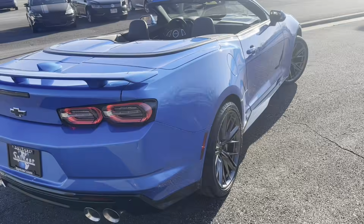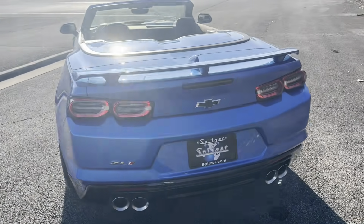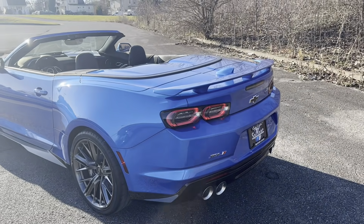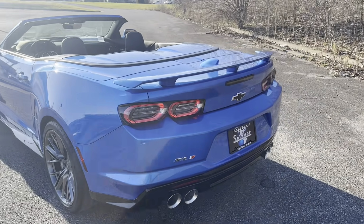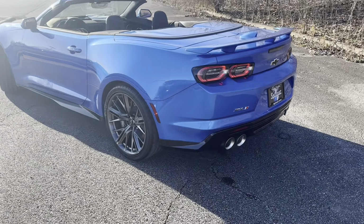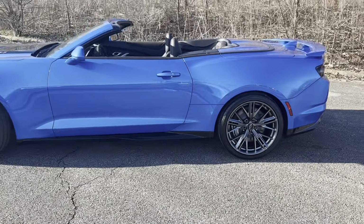For those who want to know, that 650 horsepower beast does still have fuel economy. It's 13 city, 21 highway. It's track capable already, and it's a 19-gallon tank for those who want to know that as well. But guys, just look at this thing.